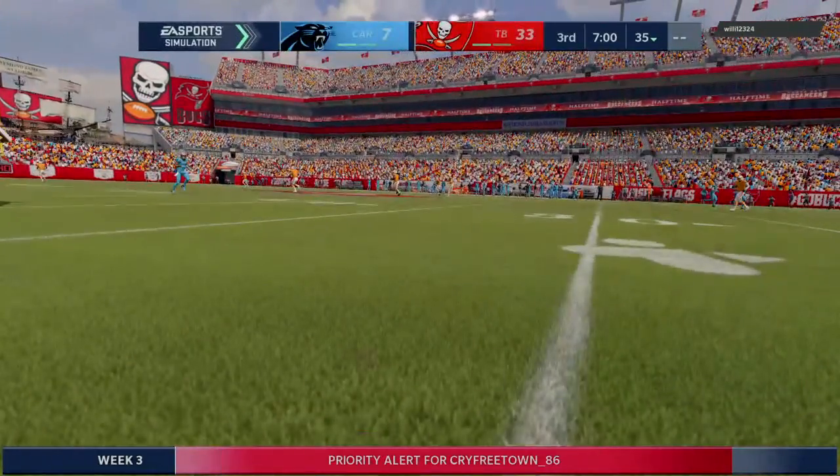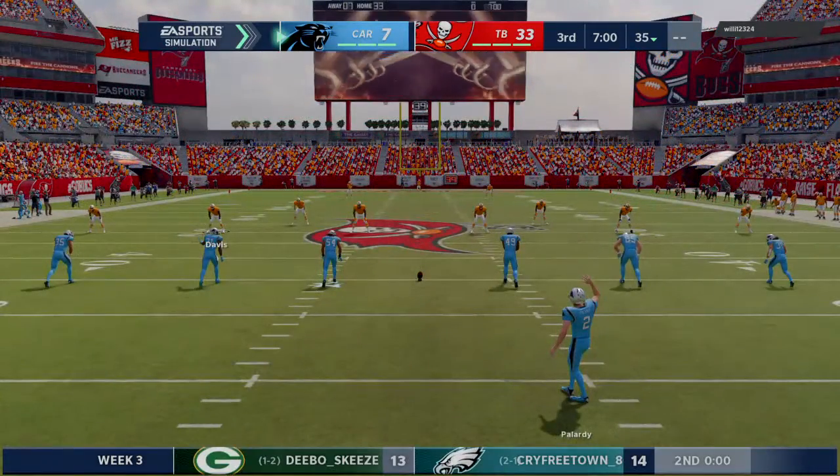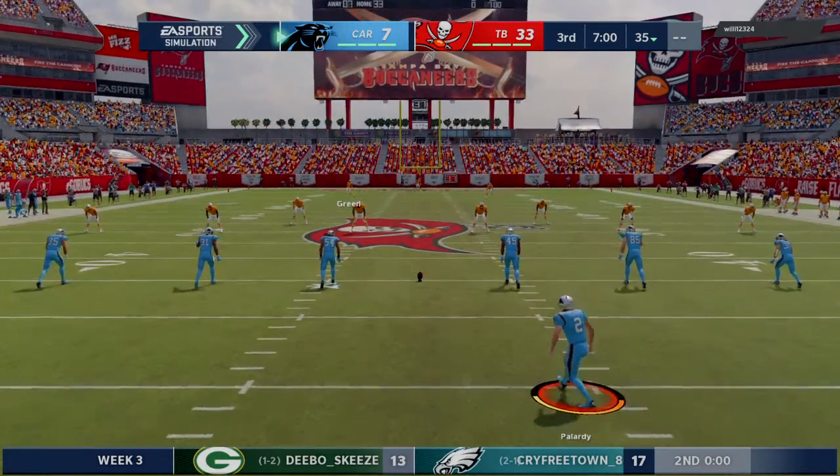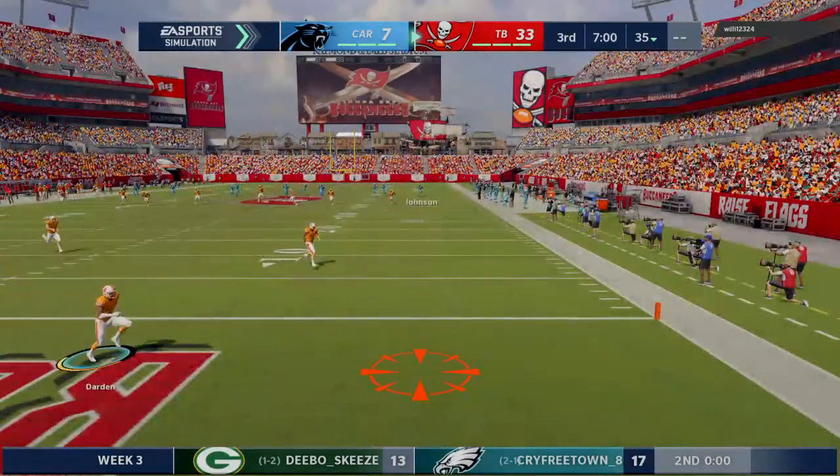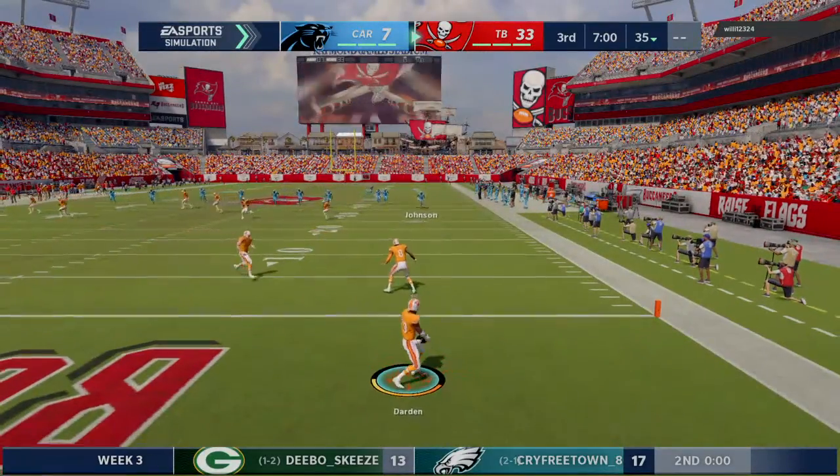As we toss it an hour or so east of here to Orlando, it's Jonathan Coachman with our EA Sports Halftime Report. The Bucs with a lead, and they'll get the football first as the second half is underway.